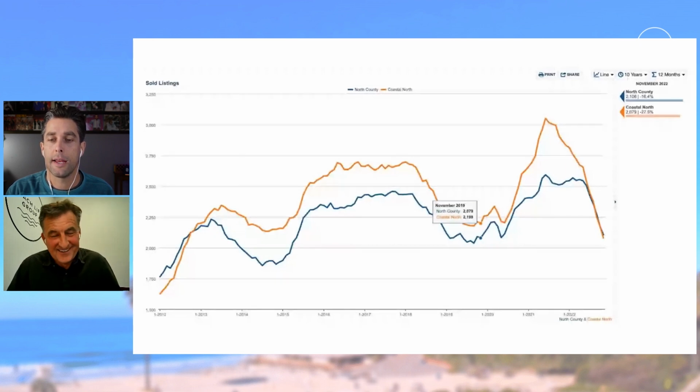And so you highlighted 2019. We were chatting before. What were you saying about where we're at now compared to the chart back here that's highlighted? Yeah, we're still above that number for 2022. We're similar to where we were in 2019 in November. We're also similar to where we were in November 2013. We're above 2014.